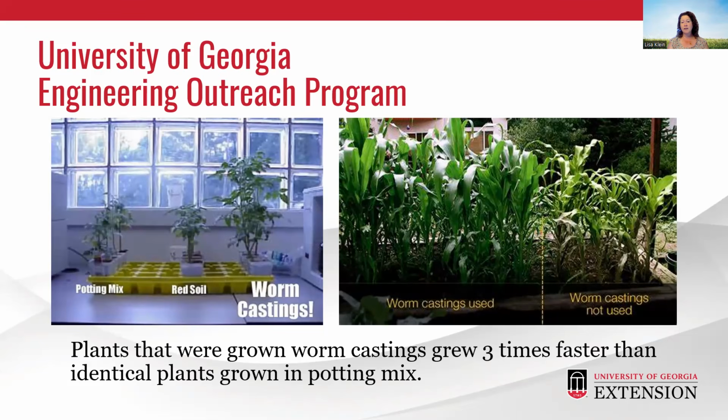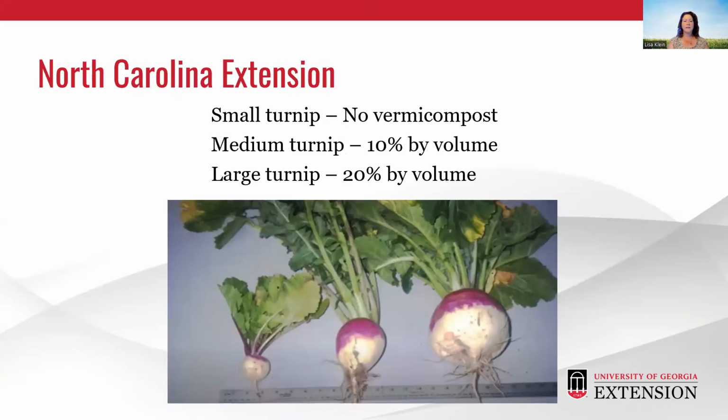That's a significant difference, a statistically significant difference. Those plants are double the size. So you can visually look at it and see, oh wow, there's a lot of difference. Those plants grew 3 times faster. You can also look at the corn in this raised bed, and you can see that it is definitely much happier than the corn grown in the section that did not have that. So that should just give you an idea of what the worm castings can do for your plants.